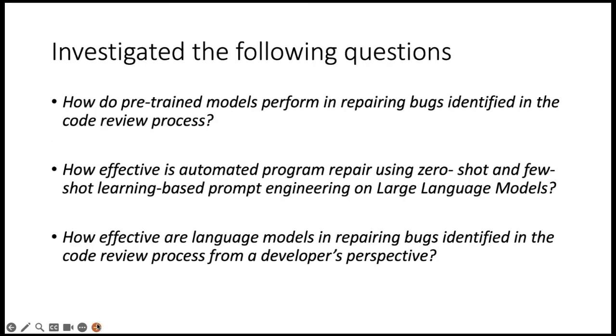So they have investigated the following questions. There are three research questions. The first one is how pre-trained models perform in fixing the bugs identified in the code review process. They have used two pre-trained models, CodeT5 and PLBART, on the two data sets, which I'll be discussing later.